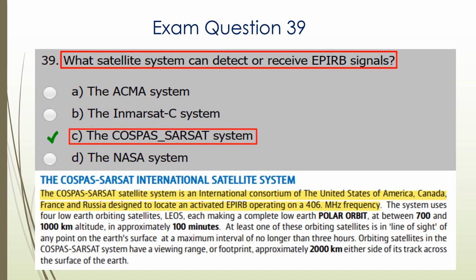Question 39. What satellite system can detect or receive EPIRB signals? And that is the system known as the COSPAS-SARSAT system. C is the correct answer.